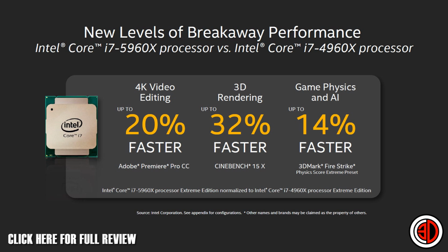Moving on, it says new levels of breakaway performance. It's saying that 4K video editing, which is obviously going to take any system a lot of time, is going to be up to 20% faster. But if you look underneath, it's putting the 5960X up against the 4960X. So this is Intel to Intel. They're not putting this up against another manufacturer's processor. This is just how much of a boost you're going to get from going from the older generation 2011 up to the newer generation. So we've got 4K video editing at 20%, 3D video rendering up to 32%, and then game physics and AI up to 14%.